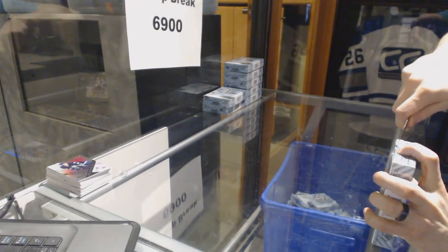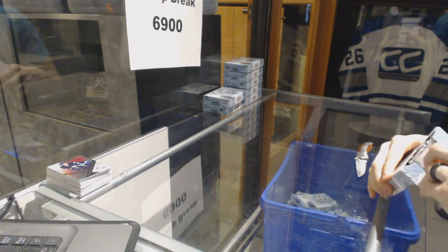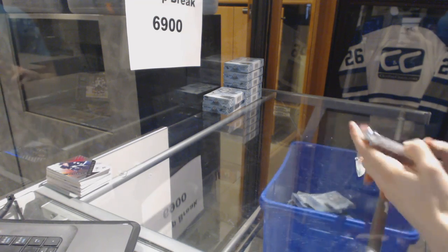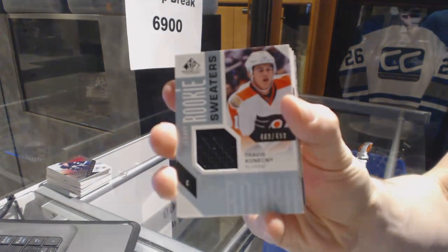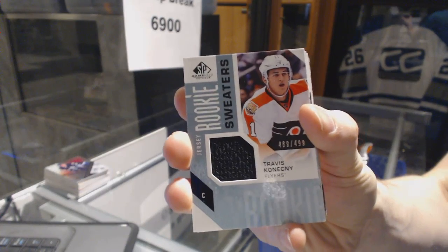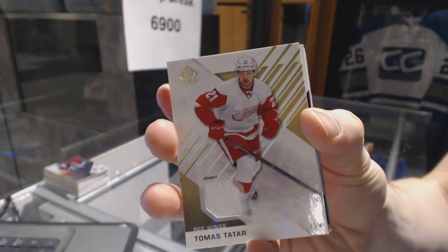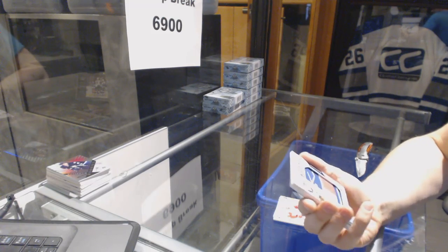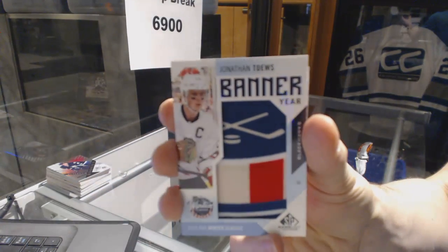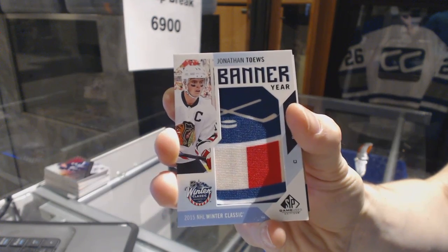All right, box three. Rookie sweaters, numbered to 499 for the Philadelphia Flyers, Travis Konecny. Base jersey for the Detroit Red Wings, Tomas Tatar. Oh, cool. We've got a banner year for the Chicago Blackhawks, Jonathan Toews.